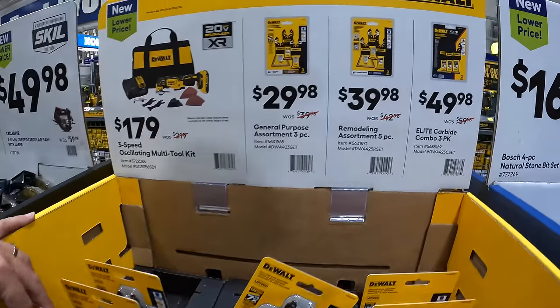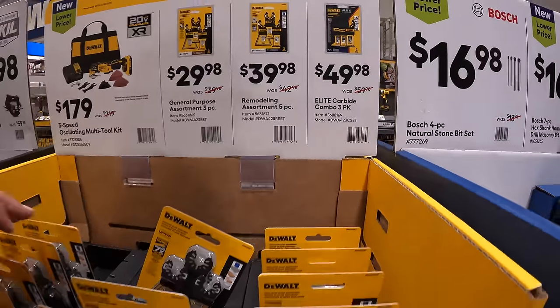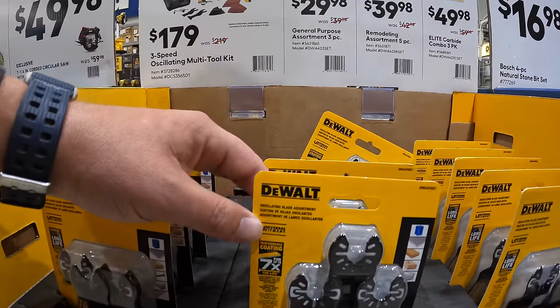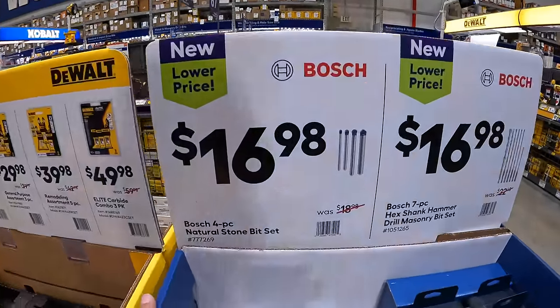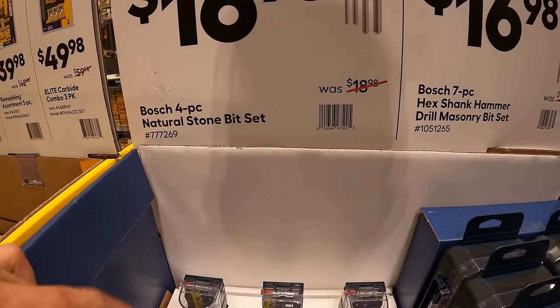Then they do have, for $49.98, the Elite Carbide Combo 3-pack, which they actually don't have here. Yeah, they don't have that one here. That one might be sold out. Bosch has, for $16.98, their 4-piece natural stone bit set.